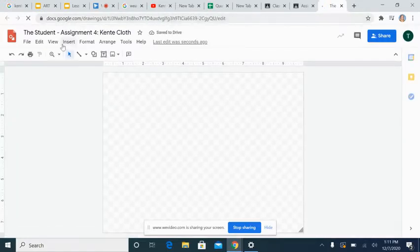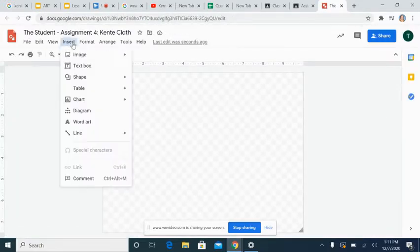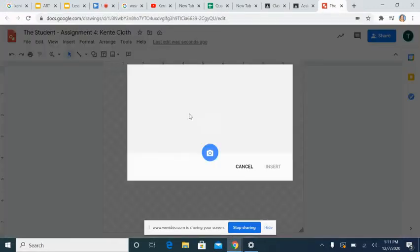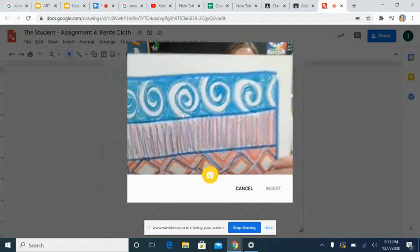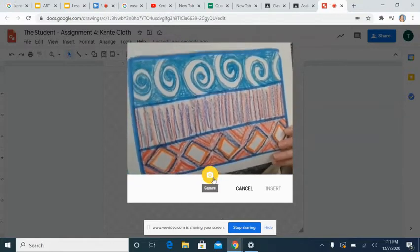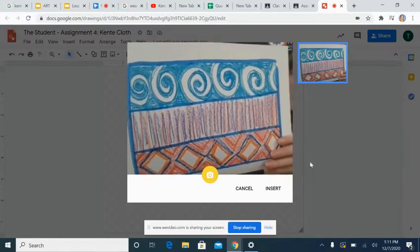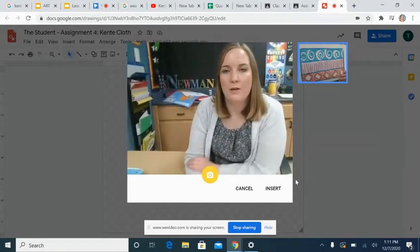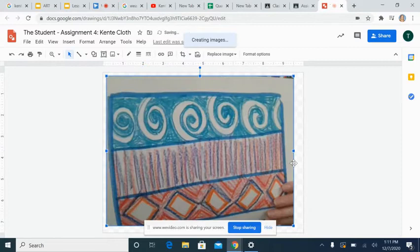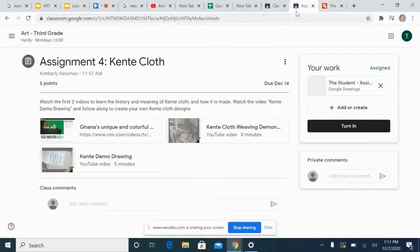Go to insert, image, and then camera to use your computer's camera. Hold up your picture, nice and big. Take a photo of it. And then insert that photo to the drawing. It's automatically saving to the drive. So you can go back to this tab. There's your work, and you can click turn in.